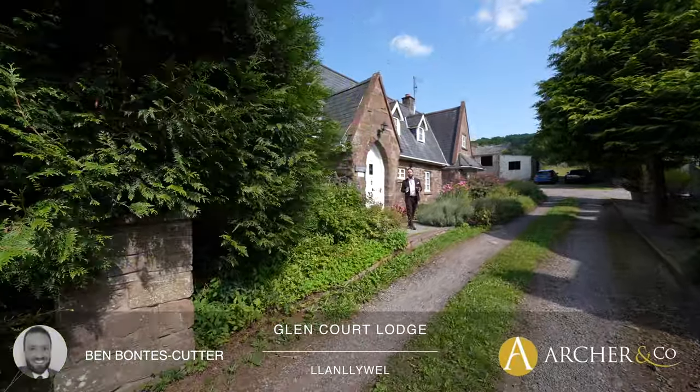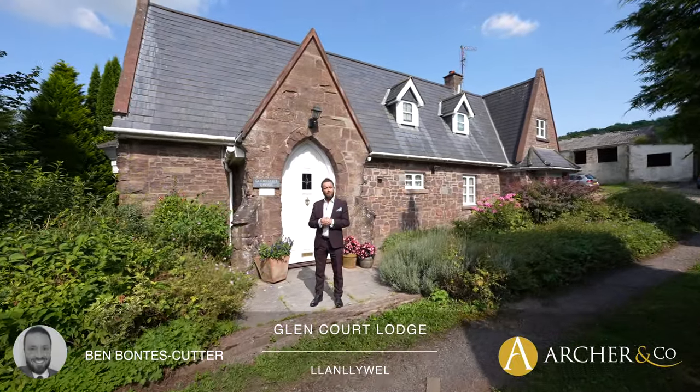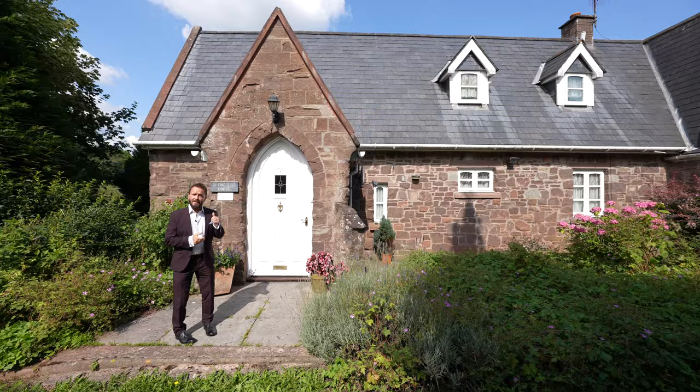Welcome to Glen Court Lodge, a fantastic four-bedroom detached residence situated on just over an acre and offered for sale with no onward chain complications. The property comprises just under 2,000 square feet. Let's take a look inside.